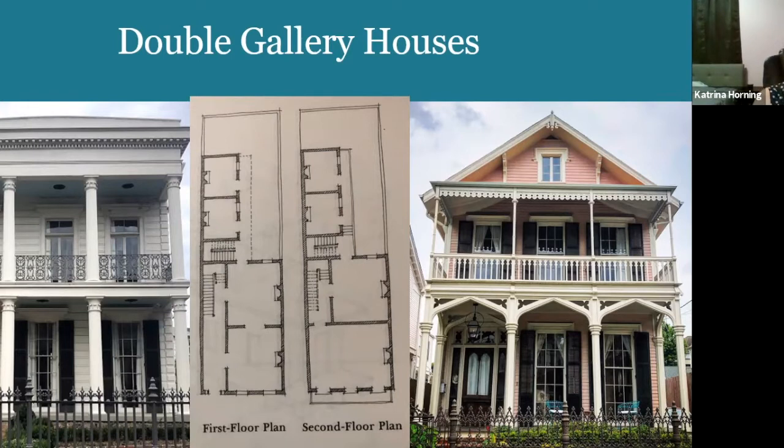It's a cultural difference. So if you notice on the floor plan here, you go in through the front door, which is located on the left side of the house, and then you can access your upstairs if you like, or you can go into your double parlor. In the back, you would have a dependency, a service wing, and you can access that from the inside.